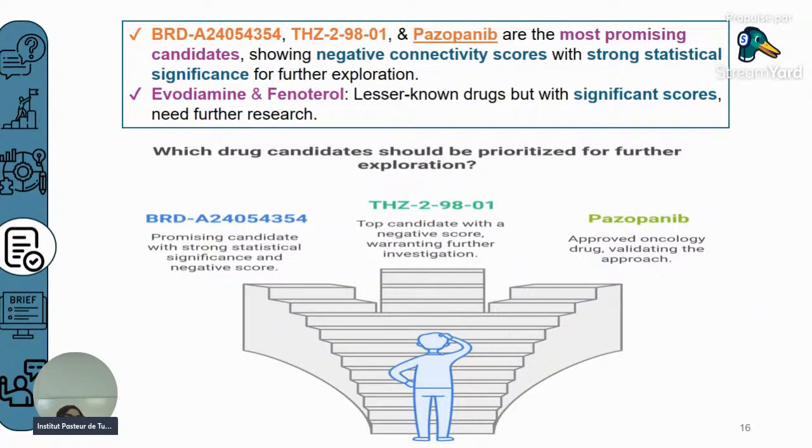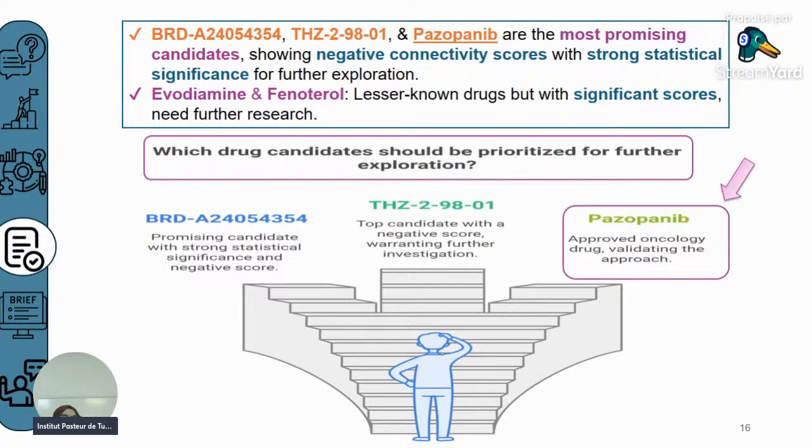So here we have, for example, BRD, THZ, and pazopanib as the most promising candidates, showing negative connectivity scores with strong statistical significance for further exploration. Also, we have to note that the other drugs that we identified, like evodiamine and phenoterol, although they are lesser known drugs, with their significant scores they need further research. And at this level, we can ask ourselves how to prioritize our research and choose which drug we should prioritize. In our case, we noticed pazopanib, not only with its very high statistical result and negative connectivity score, but also as an approved oncology drug for kidney cancer, which further validates our approach. So this drug can be the first one to prioritize for further exploration.